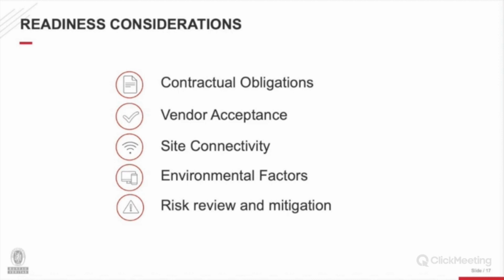The third one's around site connectivity. Really critical when we're talking about remote inspections because we are dealing with transferring and streaming data via the internet. And so we need to either have access to a consistent or a solid Wi-Fi network or be able to tap into a cell phone network to transfer data. We don't need much, which is really good. Some of the solutions that we deploy can operate in very low bandwidth environments. So that allows us to have another level of flexibility.